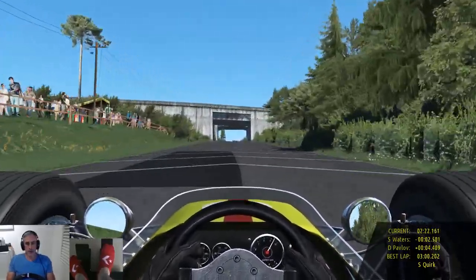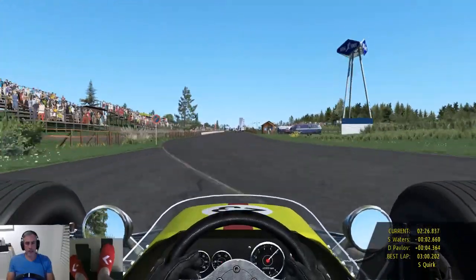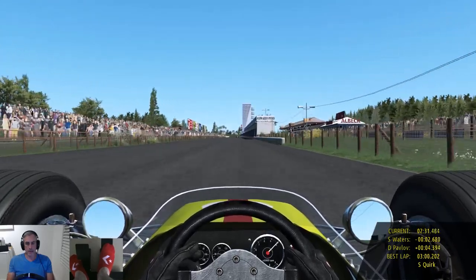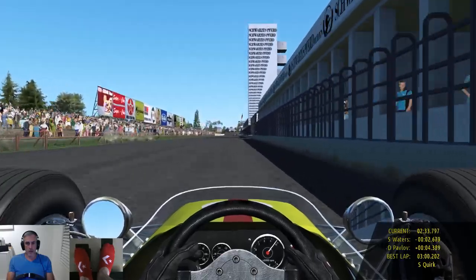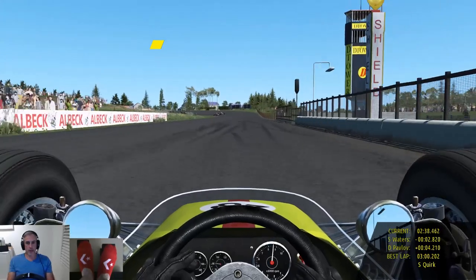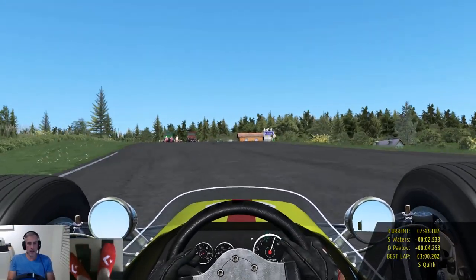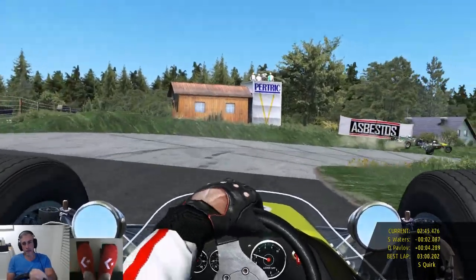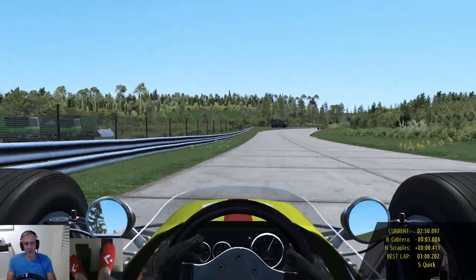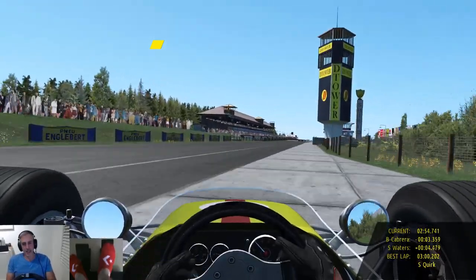Head up under the public road for the last time, and through Gegengerade. Then towards Nordkehre for the last time, bouncing off the rev limiter. Through Bettenkehre. Oh, two cars off. Wow. Love it. You don't get much more realistic than that.